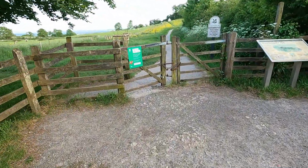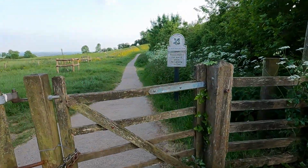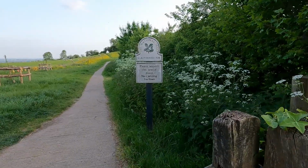Aha, this looks promising. National Trust Glastonbury Tor. Please respect this special place. No camping, no fires.